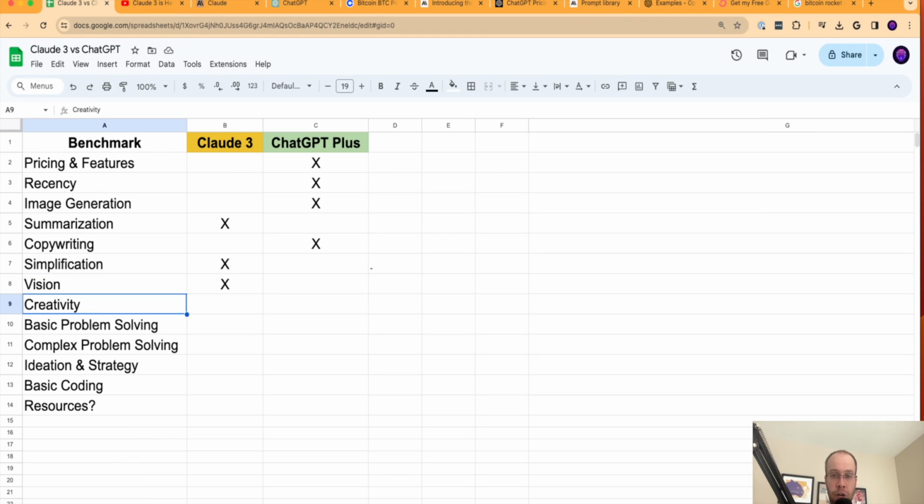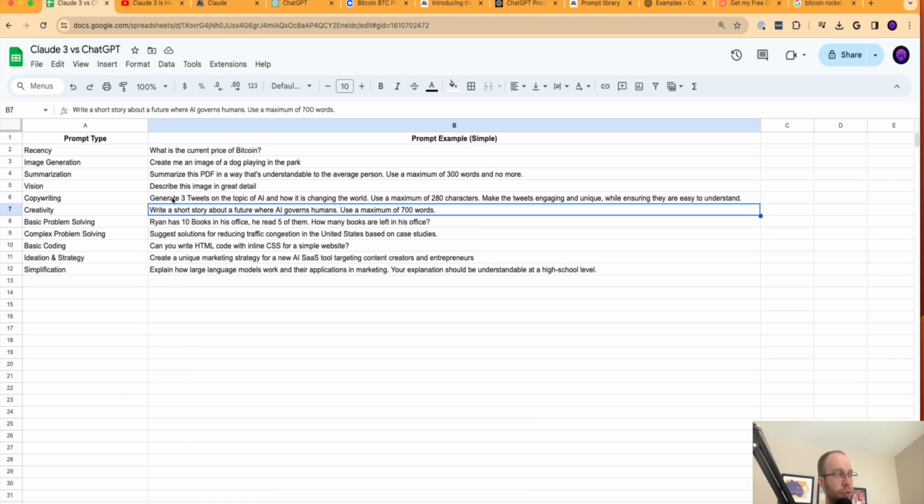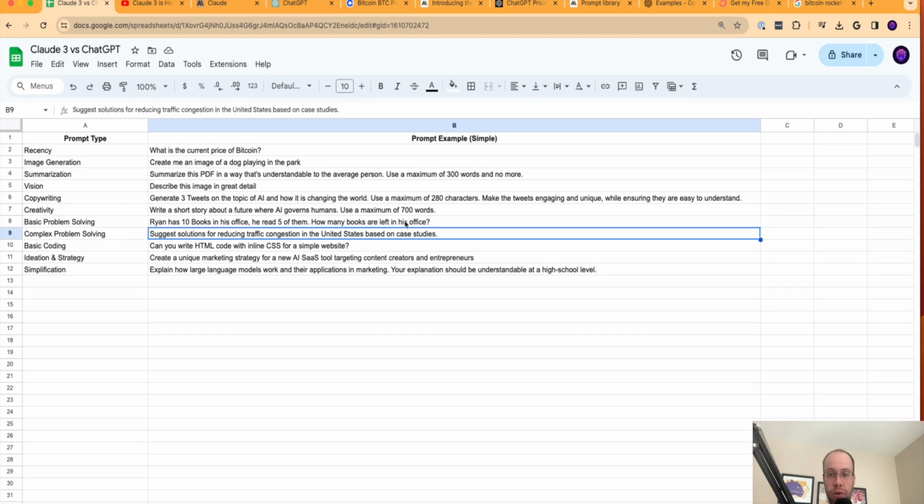Now, the next benchmark I'm going to look at is creativity, and there are many ways that you can test creativity among these large language models, but the prompt example that I'm going to use is the following. Write a short story about a future where AI governs humans. Use a maximum of 700 words. So I'm sure these LLMs could go on and on and on about a short story, but that's why I threw in that 700 word maximum. I do like to throw in the maximums as it does go off on tangents sometimes.